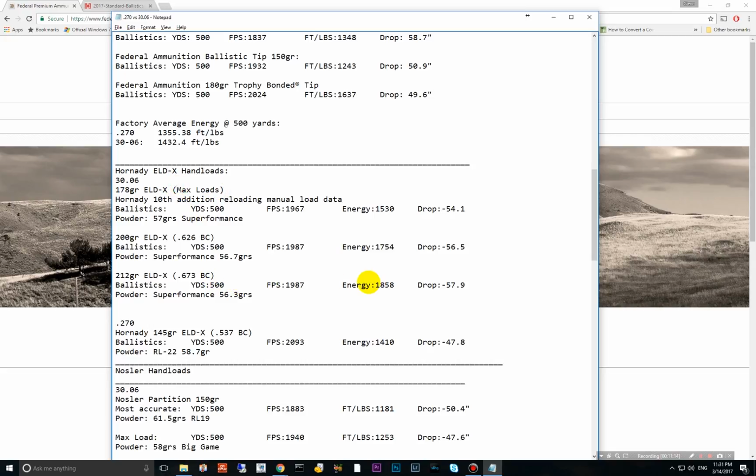Max loads, so chances are you're going to be lower than this, but this gives you the peak performance that you could expect from this bullet. The 212 grain ELDX at 500 yards, 1987 feet per second, 1858 foot-pounds of energy, which is very good, especially for the 30-06. 57.9 inch drop.